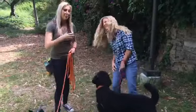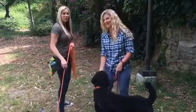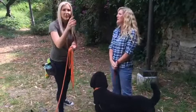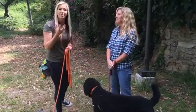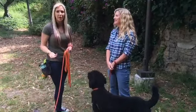Body language will help you with that. Again, if you look at a dog and they seem tense or they're moving away, or maybe they're fixated on you instead of having those soft eyes, maybe their mouth is tight, maybe they're already barking at you.